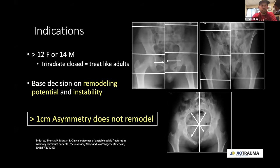So for kids that are above 12 to 14 that have a triradiate that's closed, I just treat them like adults. And on those that are younger, I'm going to base my decisions on what to do with a pediatric pelvic fracture on instability, displacement, and remodeling potential, knowing that in general, greater than 1 centimeter of asymmetry in a pediatric pelvis is not going to remodel. And so if you've got a hemipelvis in which you don't have the same hip heights, or one where you have a significant internal or external rotation to one half or both halves of the pelvis, you can't expect that to remodel, and they need to be fixed.